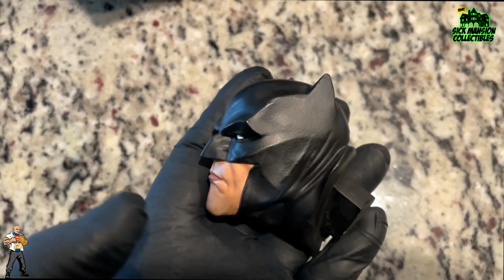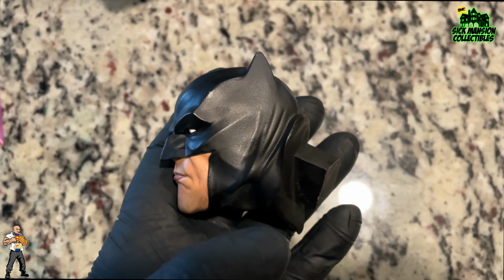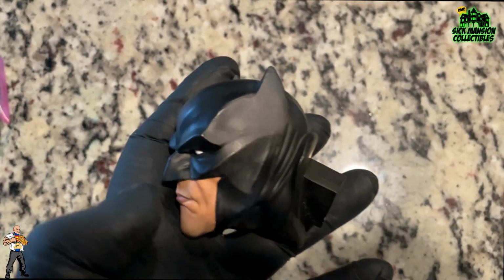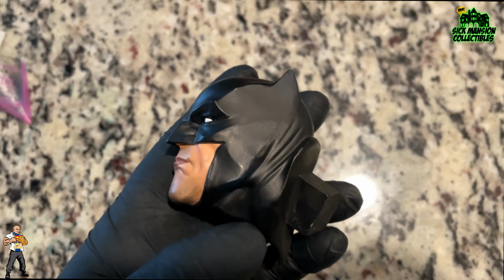Okay, guys, so what I decided to do was to take the portrait off of the body. The way that the body is posed is not allowing you to see this whole side of the head sculpt correctly. So I just took it out so I could give you a nice detailed look of it.